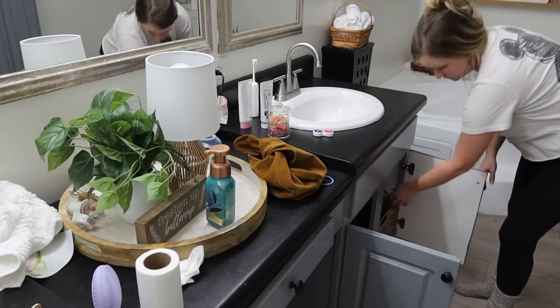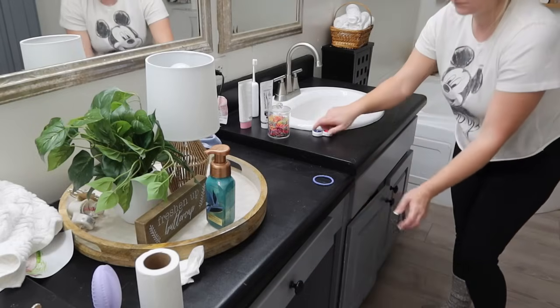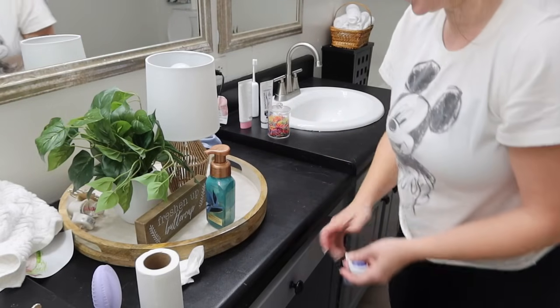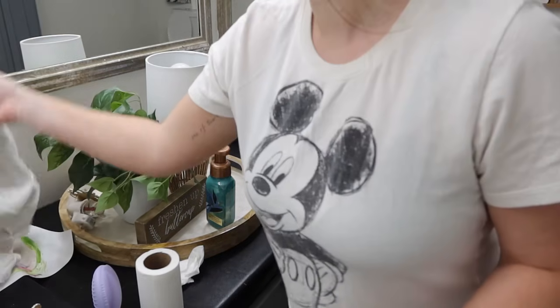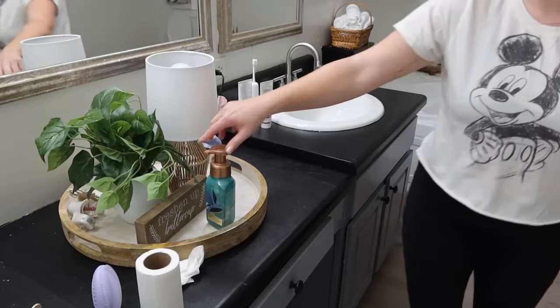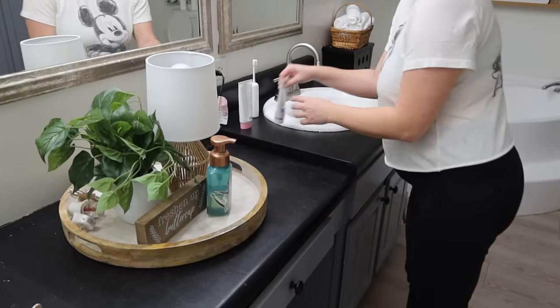I try to clean up the vanity, just make sure that I've got things put away, and I'm gonna go ahead and run myself a bath. I love taking my bubble baths in the evening. It helps me to wind down and relax for the night just before I crawl into bed. And I love to turn off the main lights in the bathroom.